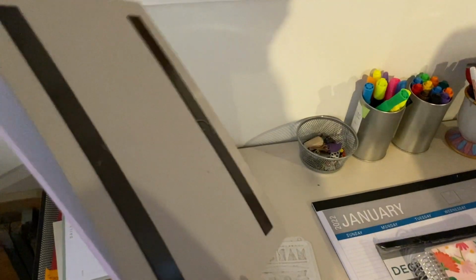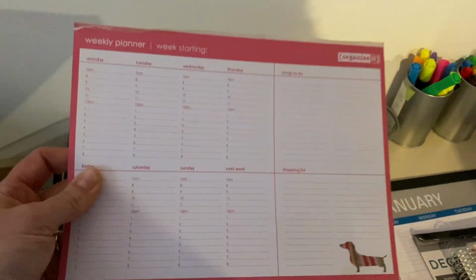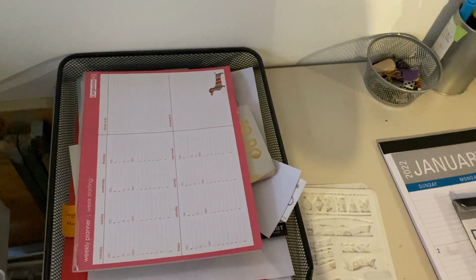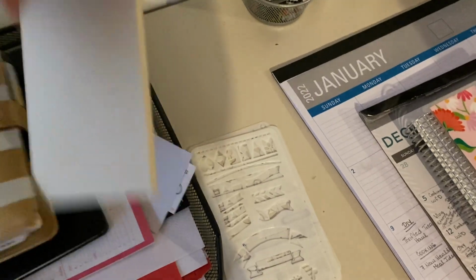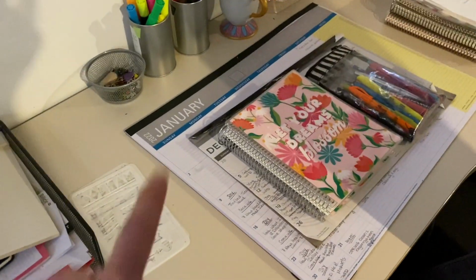So I was debating whether I should use this. This is actually very inexpensive. It's from Dollarama, and I think they still have it. So I'm going to maybe try, for the next couple of weeks in December, planning in those and see how I like it, and then I'll make my decision.